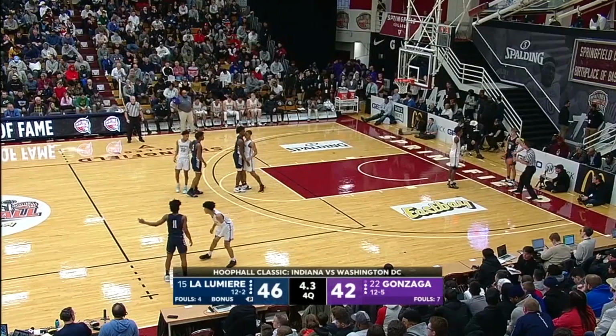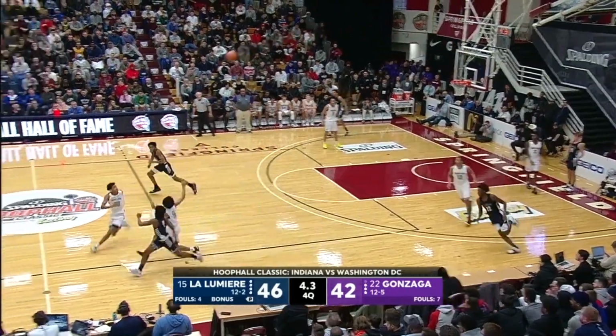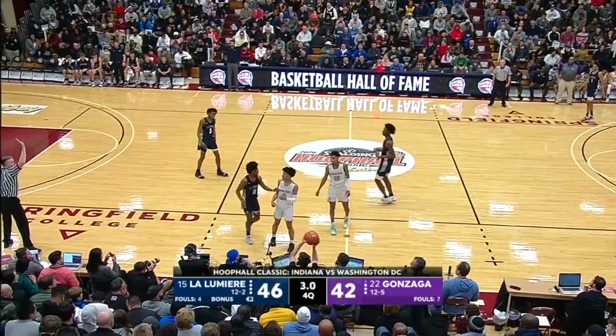And on that one here, I think Gonzaga's going to try and deny and then maybe get a quick steal. If not, this will be the end. Ooh, risky. Throws it deep, out of bounds, right at us.